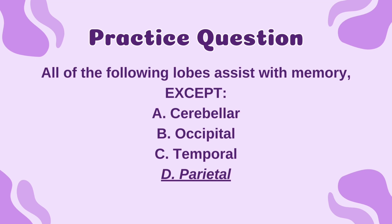Okay, the correct answer is D. Let's go over this one. All of the following lobes assist with memory except, so, cerebellar lobe. I mentioned very briefly in the cerebellar lobe that it also can play a role in language processing and memory. So, like I said, the lobes are really interconnected in a way. So, I mean, we can't be for sure, but from what I have in my notes and what I've looked up, it can play a role in memory. So, that's not the correct answer.